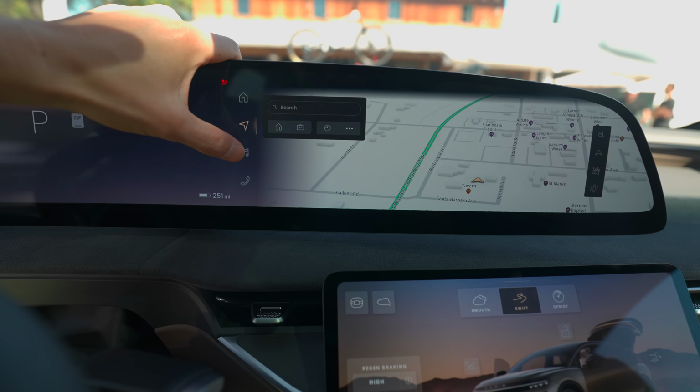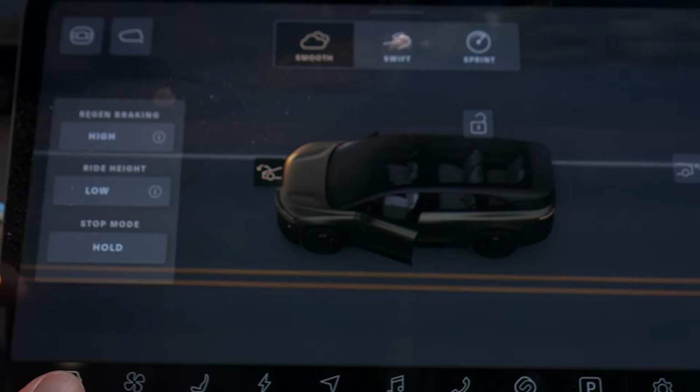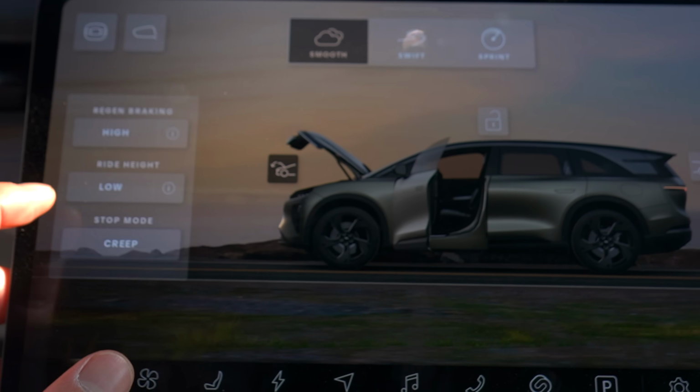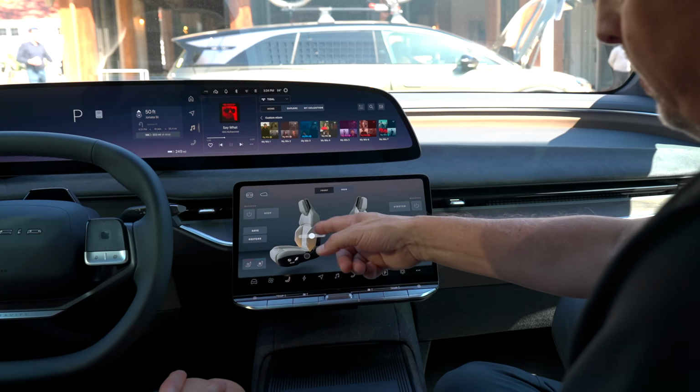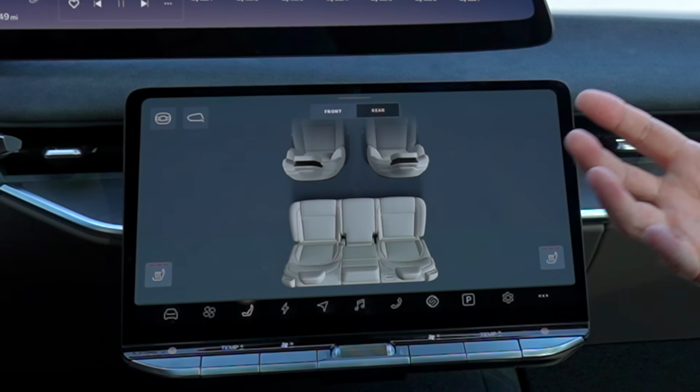Compared to the previous UI, UX 3.0 is a major improvement and reminds me a lot of Tesla, but it wasn't done. It's like, you know which seat is yours, you went right to that. Yeah. So we use this transition to make that really contextual.